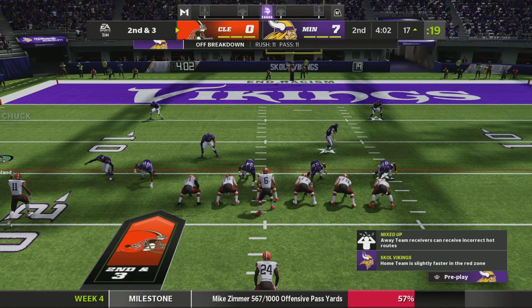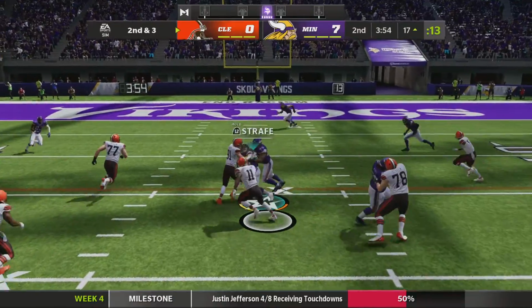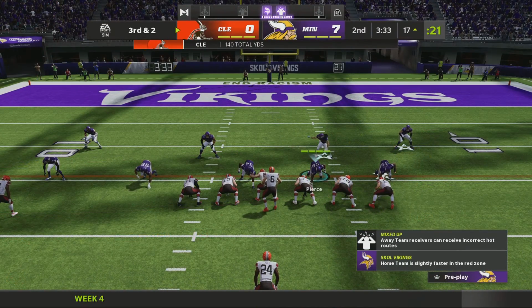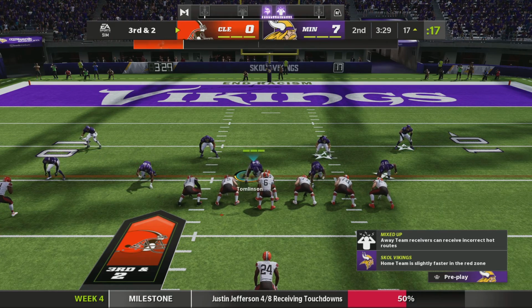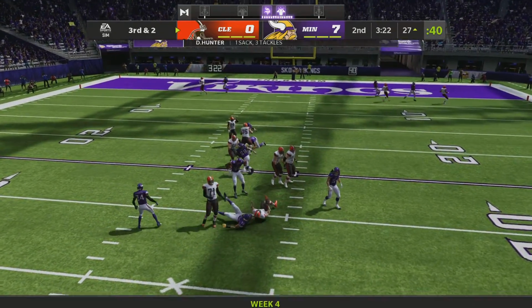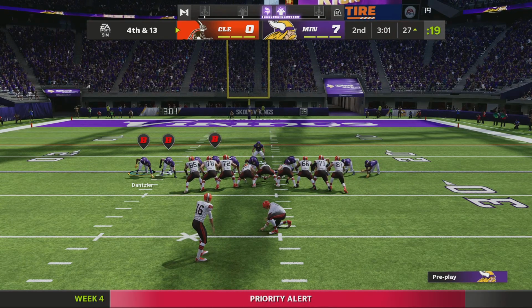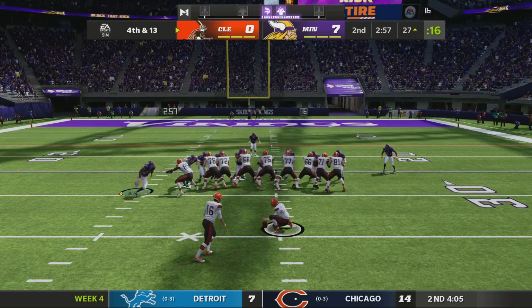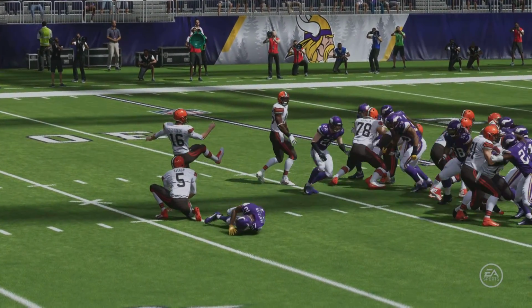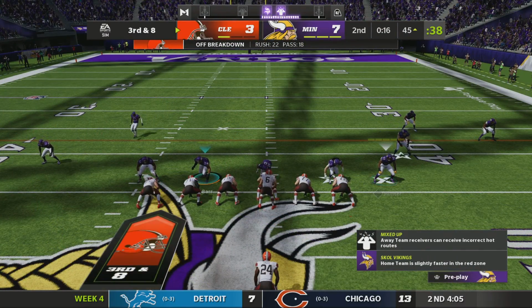Uh-oh, here come the Browns. Look out. Okay, third and two coming up. Got him. Sacked. Okay. Third and eight. Big play here.